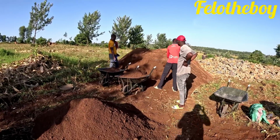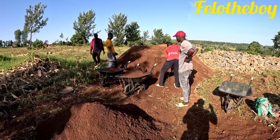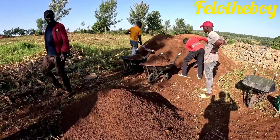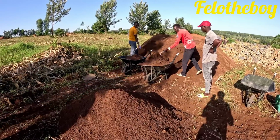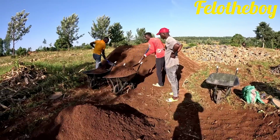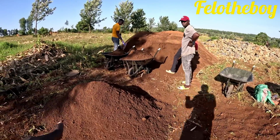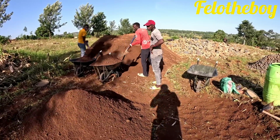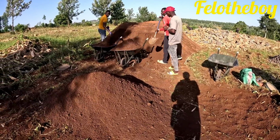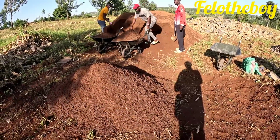I want to deal with other issues because I'm supposed to go and do some follow-up of the cement. I'm also supposed to go and check some construction at Phyllis's place. Then I will be getting back to you. Let me follow up the cement because after they have finished batching the sand, they will need the cement. Then I will be back.